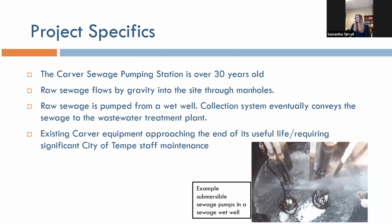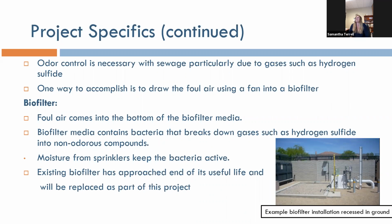And this is an example of submersible sewage pumps in a sewage wet well that will be on this project. We'll have submersible sewage pumps. Some more specifics on the project. Given the fact that this is sewage, there's odor control issues when you collect sewage and pump it out. So odor control is necessary on this project.